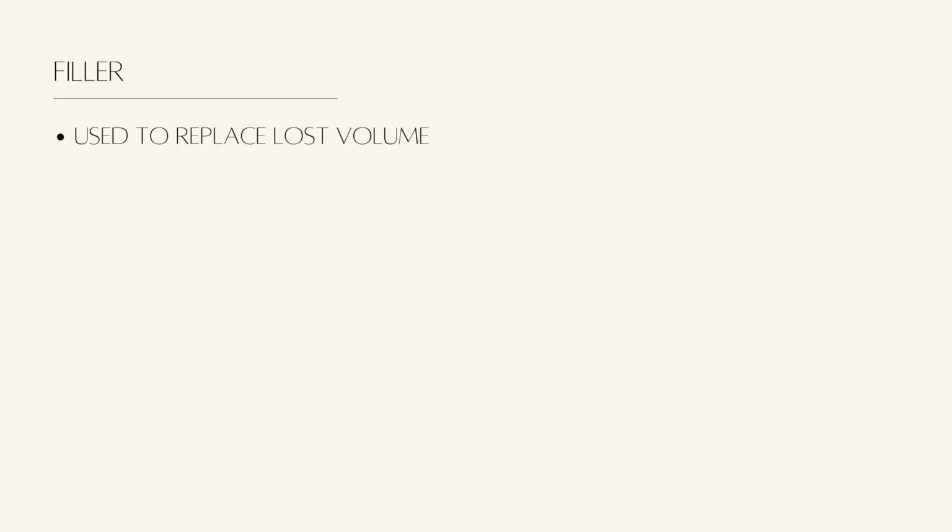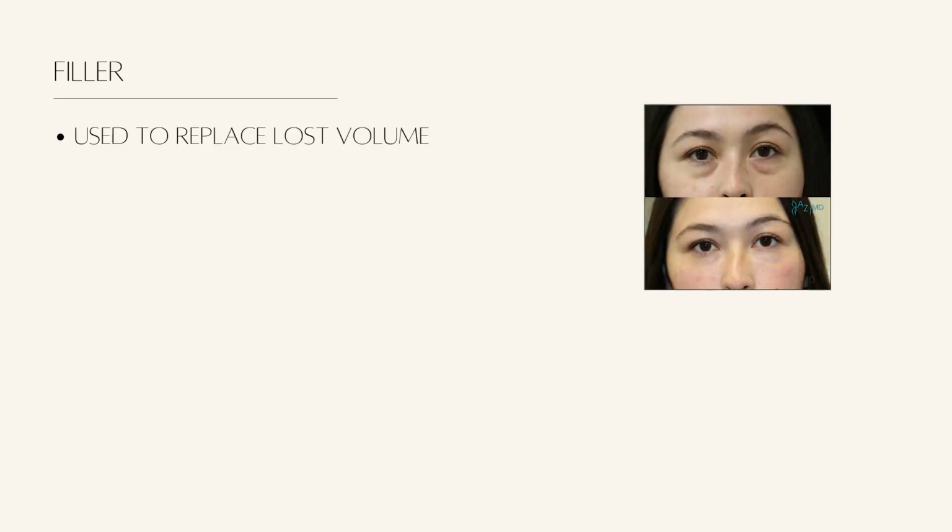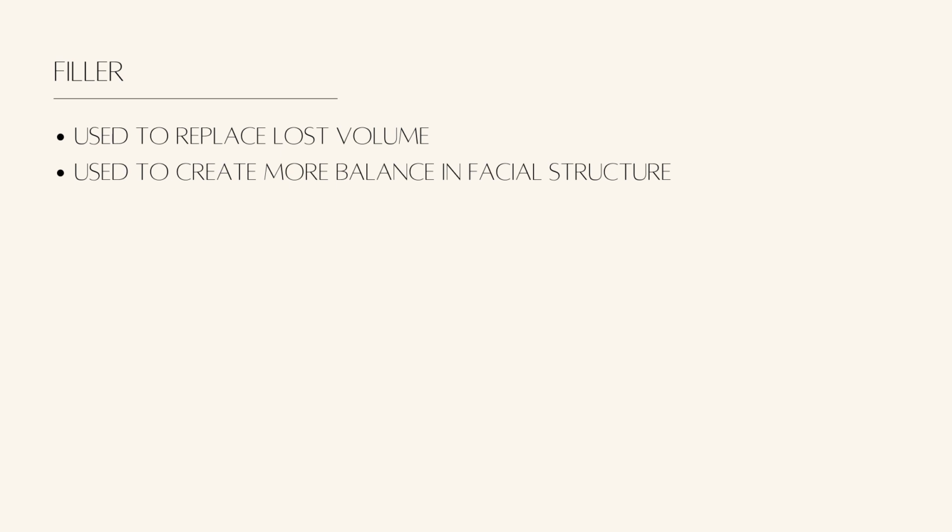And then fillers, it's something you would do either to replace volume that you've lost, or to create more balance in our facial structure, such as our jawline, our chin, our cheeks, and so forth. So these are things that you want to address ahead of time, because they may take multiple sessions and it's not something you want to start a month before.